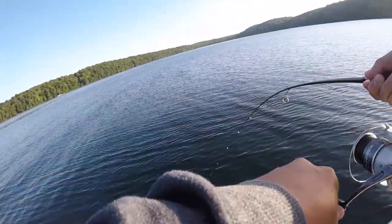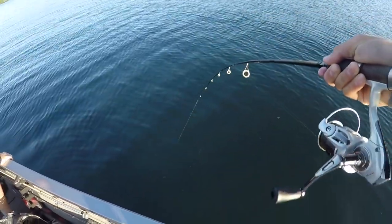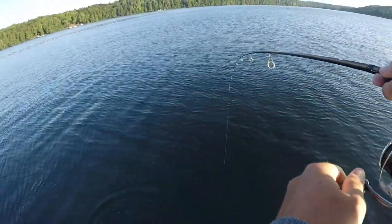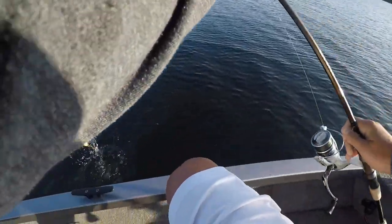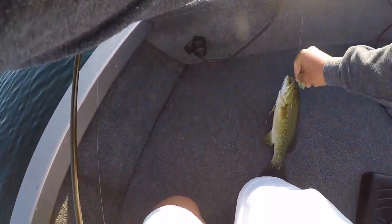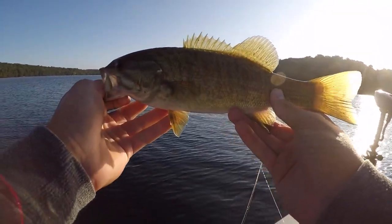That's a fish. Yeah, it's on. He's biting. He won't give up. Okay, come on, give up already. There we go. Yo, you guys, second fish for me of the day. Just a little guy, but we're definitely getting bigger. Here he is. Definitely a little bigger. We're on the small fish program.